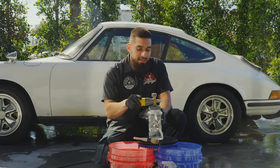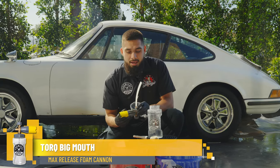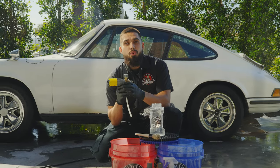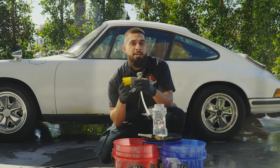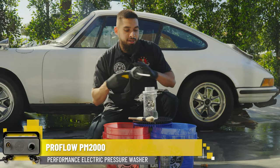But now, let's get right into setting up our two bucket method. I'll get my Big Mouth Max Freeze foam cannon and remove the head off the top. The Big Mouth Max Freeze foam cannon, for anybody that's not familiar, works with a pressure washer. Today I am using the PM2000 electric pressure washer. You guys can check the link down below if you want to pick one up today.